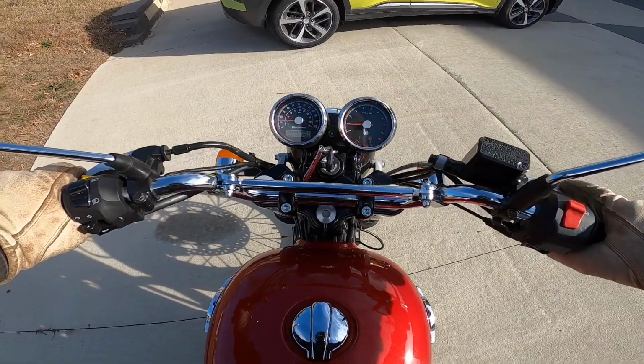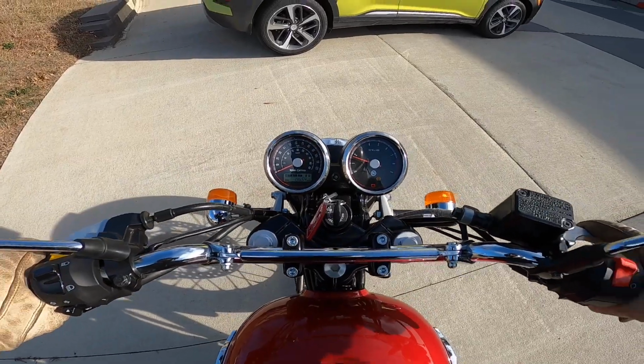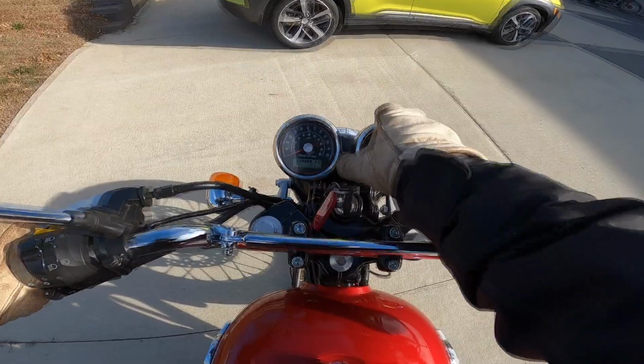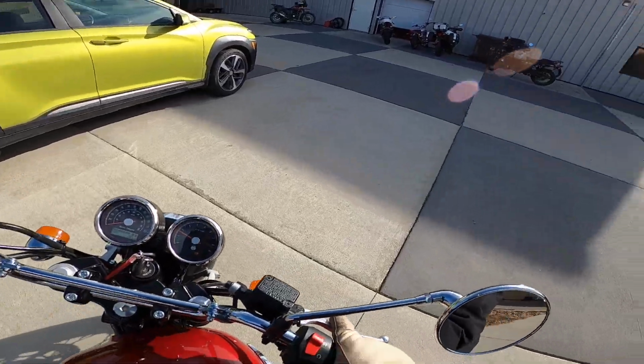Ignition on, clutch in, kickstand up. 5, 4, 3, 2, 1. Looks like we got almost a full tank of gas. Let's zero out our meter. Trip A is now on 0. Let's go have some fun, guys.